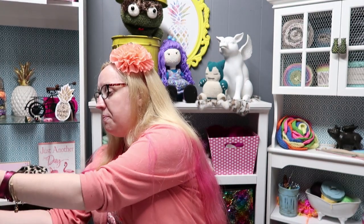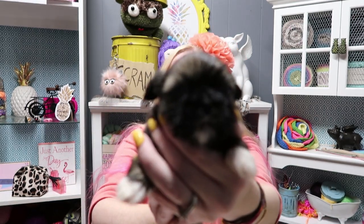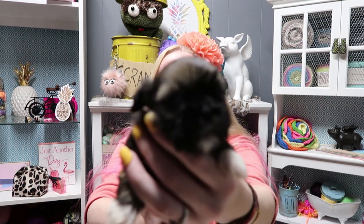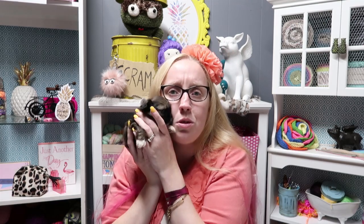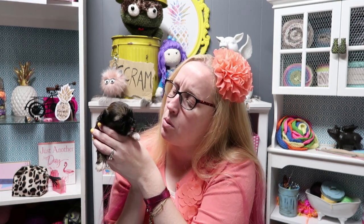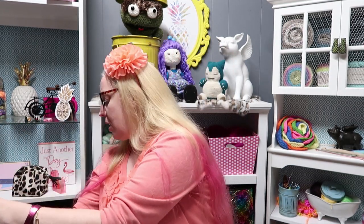Now give me Tum Tum. Hello. Now Tum Tum is the second oldest. Tum Tum is dark with a little bit more white on the belly. This is our little Tum Tummers. Let's see if I can focus on his face because his face is so dark, but he's a little sweetheart too. Look at him. Hi, baby boy. Oh, he's got his tongue sticking out, guys. Oh, I love you.